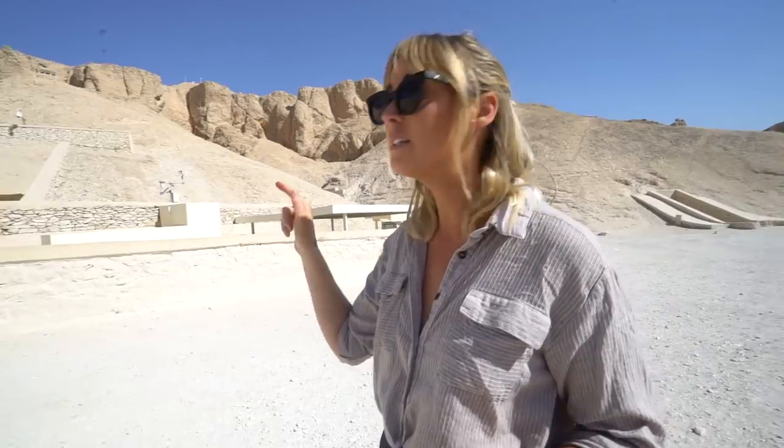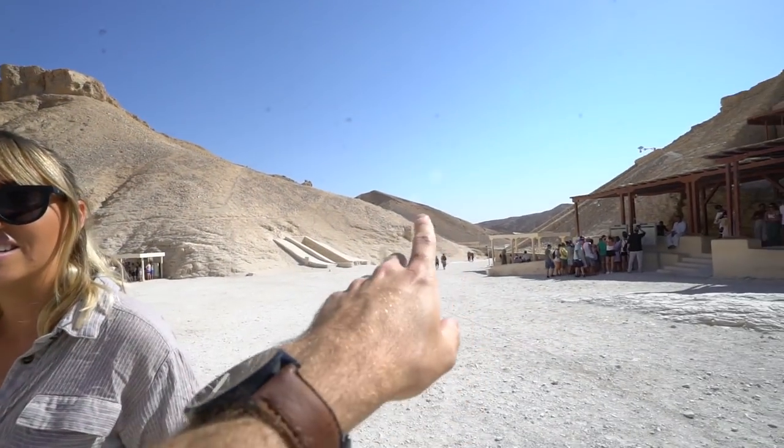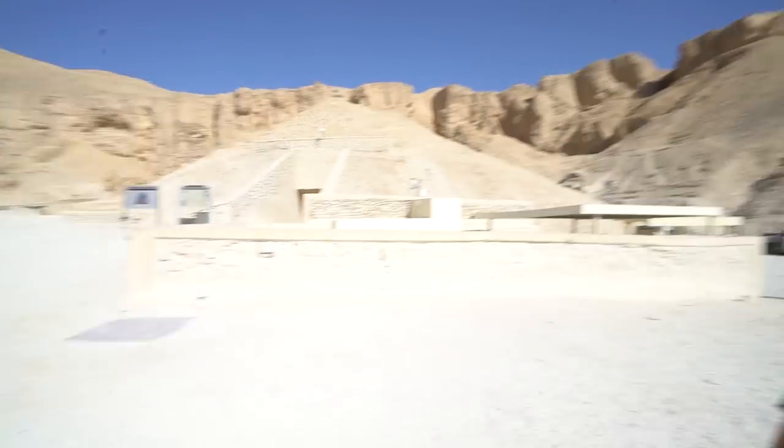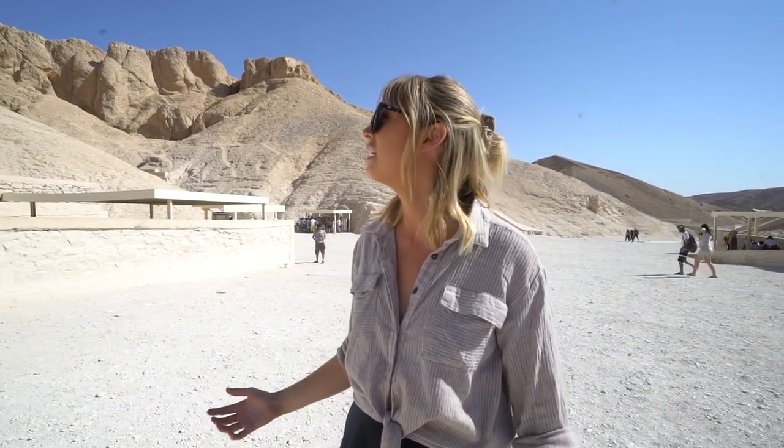You do have to pay extra to go in here. It's just crazy how this entrance is right near the entrance. There's maybe one or two walkways that way. Amazing they never found it till now. Like not even the tomb raiders or anything found it.